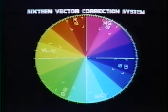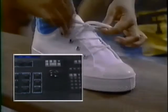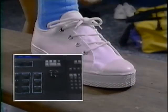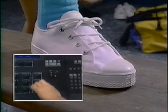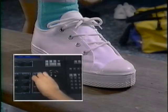DaVinci's newly patented multi-vector processor provides 16 vectors with independent control of saturation, hue, luminance, and luminance threshold. A trackball is used to move a cursor on the monitor over an object to be changed. The cursor appears when the trackball is touched and is removed from the screen when any one of the four controls next to the trackball is changed.